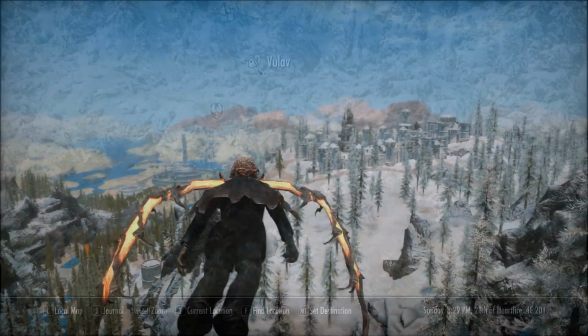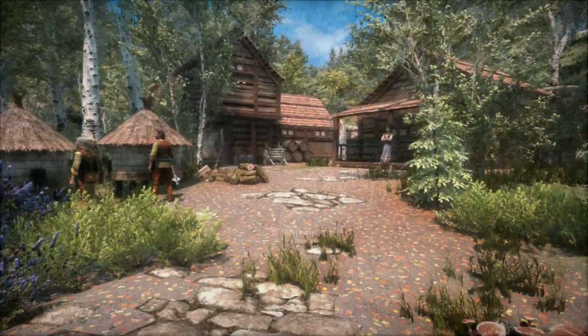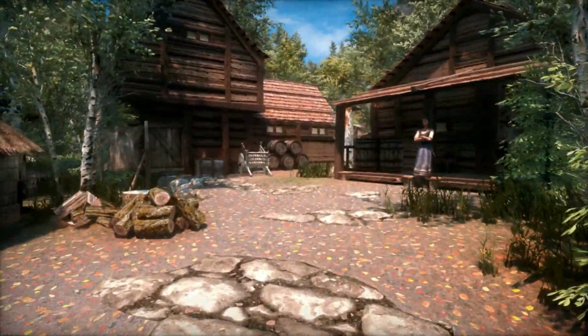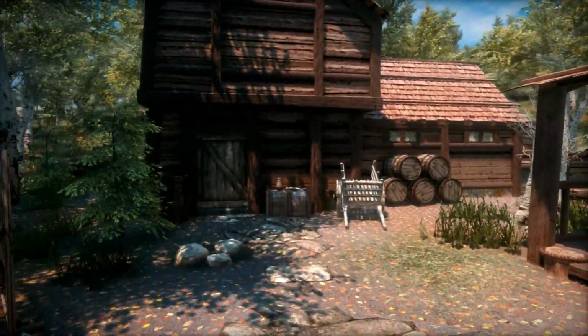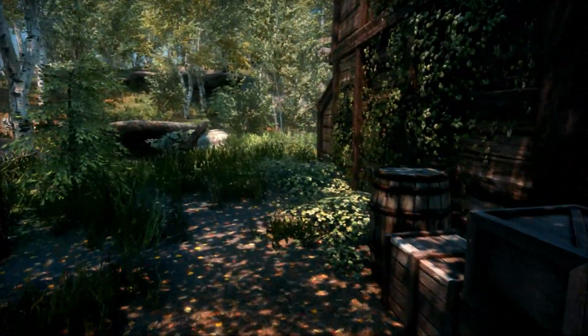Let's check out the map. Starting from our current location of Vulav, we're heading south past Bruma all the way down to our next featured home, Nimstette. But before we can head there, we need to travel to Greenwood to find the key. When you arrive at Greenwood, go to the left side of the house that's further back and look for a barrel. The key to Nimstette is inside.